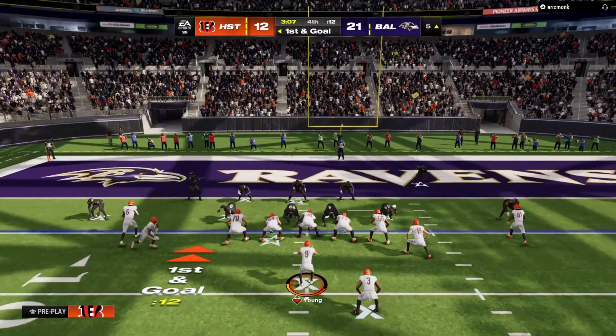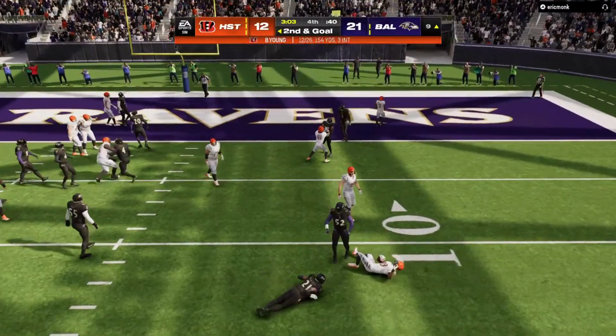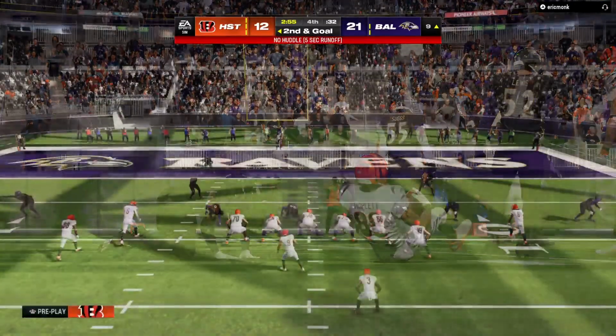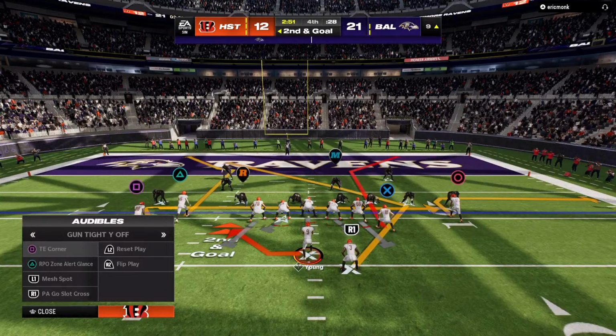Now they bring a receiver in motion right. He'll get an opportunity with it on the touch pass. A great read by the secondary. They come up to stop that touch pass before it can even get back to the line.